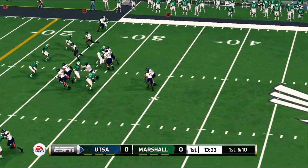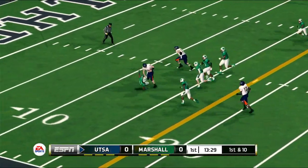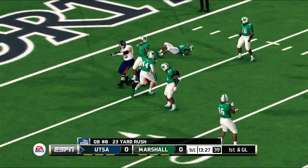And the quarterback didn't waste any time getting rid of that one. He took the snap, and he threw it right out there. Inside the 10. Big play there, and now they're looking at first and goal.